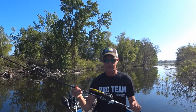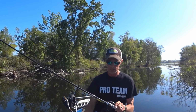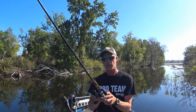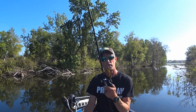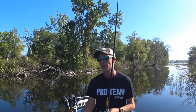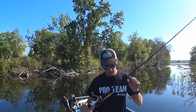Like I said, this is a 6'8" medium heavy fast action rod, paired with a 6.6:1 Enigma Epon reel, paired up with 12-pound monofilament line. This did fine just to horse those fish in. Like I said, it didn't have any problem getting it. I didn't actually weigh that fish, it was probably between 6 and 6.5 pounds, something like that. It was actually a real good fish. But anyway, that's my setup today.